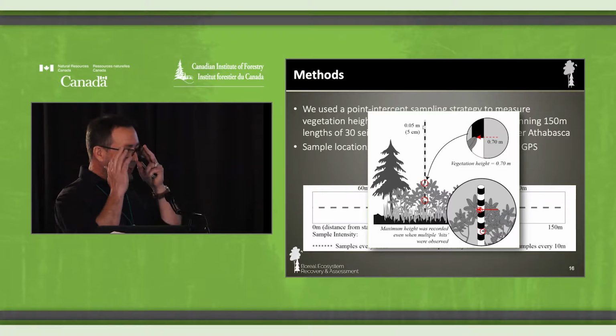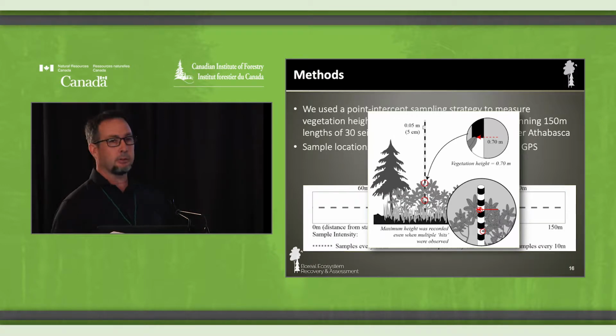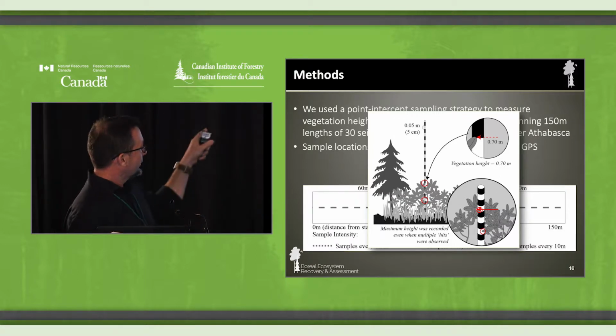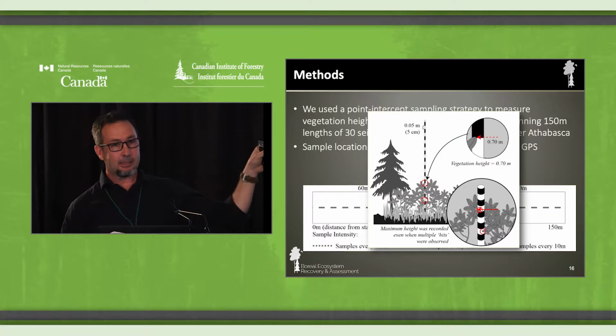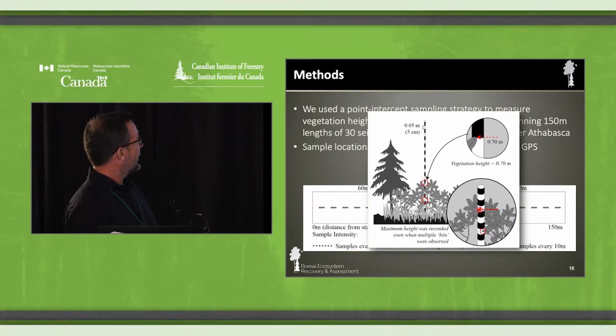We essentially laid out a series of measurement stations along 150-meter stretches of seismic lines. So we have these transects running down the seismic line stretch, and then we have these 3 cross sections, and essentially we set up little measurement stations along those transects.